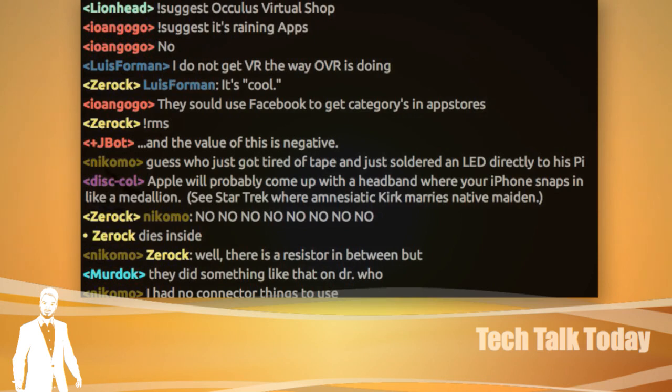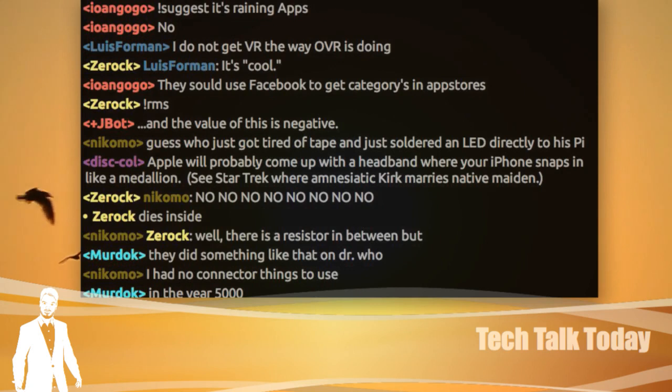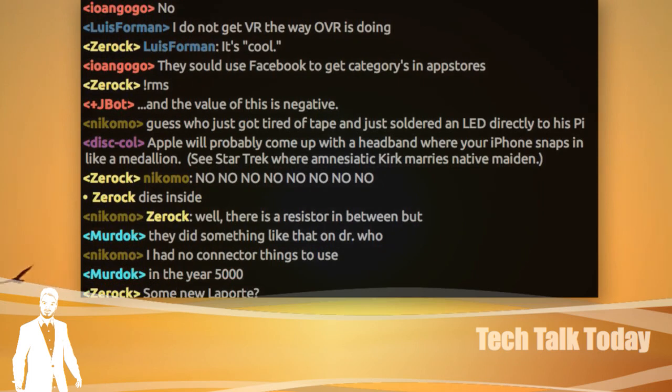They want a console-like experience. It needs to be one cord. You hook it up to your computer, you put the headset on, Bob's your uncle. It's not that. And I don't see how it can be that unless there's some new port, because you need something that could send data, power, video, audio, and all of the USB data like tracking stuff too. So how are you going to make this accessible for the PC?